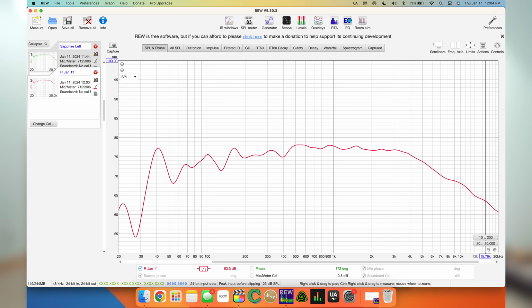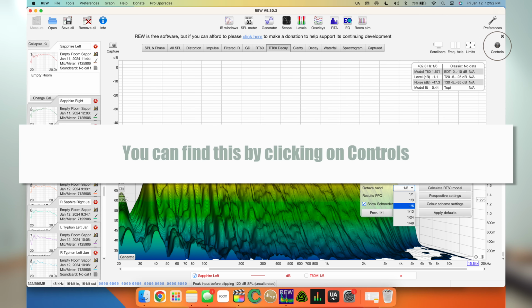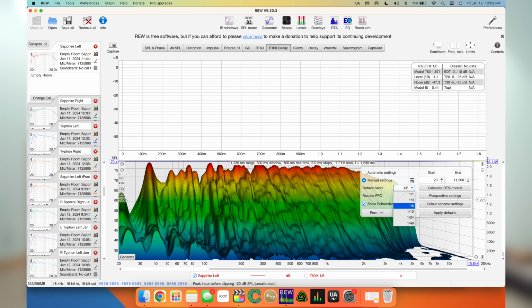At the top of the bar, I'm going to click on the RT60 Decay tab, and let's change the octave band to 1/6, and then click on Calculate RT60 Value. Otherwise known as reverb times, the RT60 graph is showing us the time required for sound to decay by 60 decibels. Now, this could very easily turn into a complex conversation, but like we did with the frequency response, let's not get stuck on the details and simply consider this graph as a starting point.